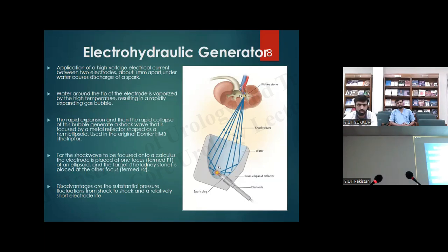This is a focusing device used in the original Dornier HM3 lithotripter. For the shock wave to be focused onto a calculus, the electrode is placed at one focus, termed F1, of an ellipsoid, and the target kidney stone is placed at the other focus, that is F2.